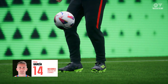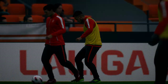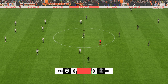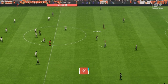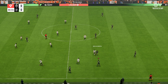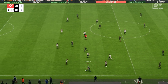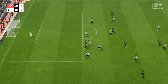Three goals in three games, a nightmare for opposing defenders. This is EA TV. What the weather forecasters predicted earlier has come to pass. Heavy rain here at the Estadio Mestalla. I'm Derek Ray in the commentary position, and I'm joined for expert analysis by my partner Stuart Robson. And on the menu for you today, live action from LaLiga EA Sports. It's Valencia against Girona. Thanks, Derek, as always.